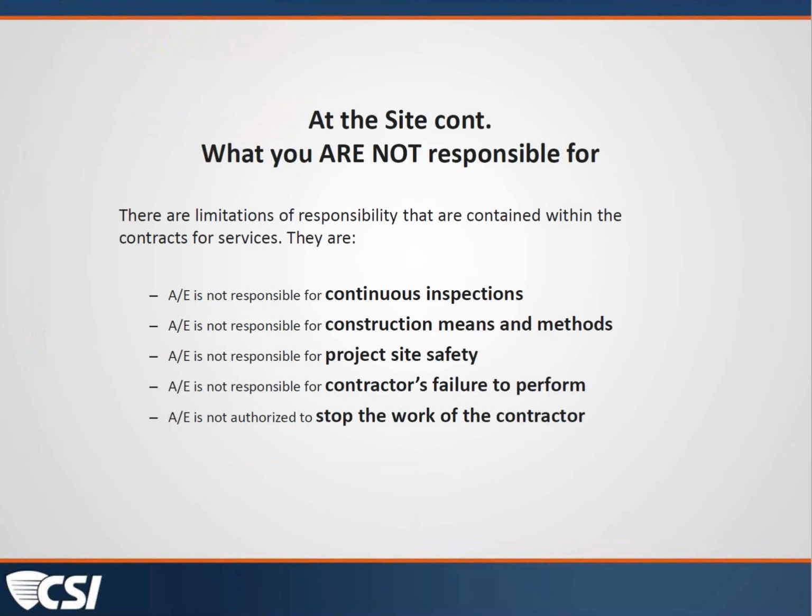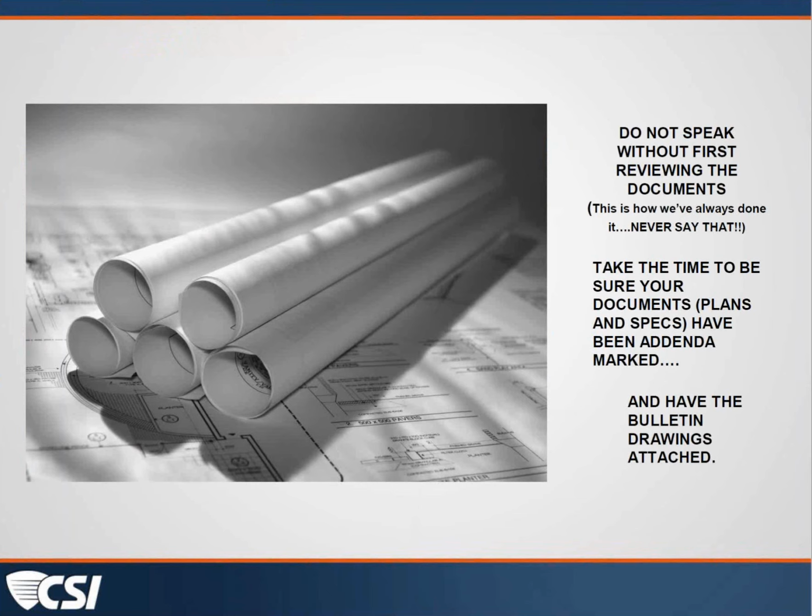Great. Well, let's go to the next slide, Matthew. And as Doug pointed out, incredibly important for you to know what your contract with your client says about your involvement during the construction phase, and just as critical, as Doug said, what the contractor's contract with the owner says about what they are supposed to do.